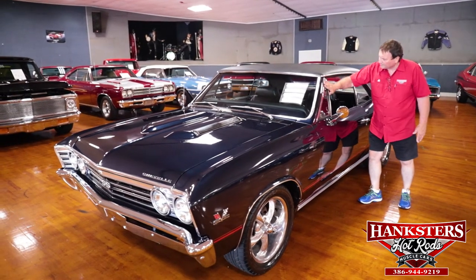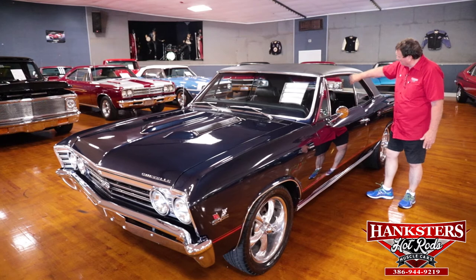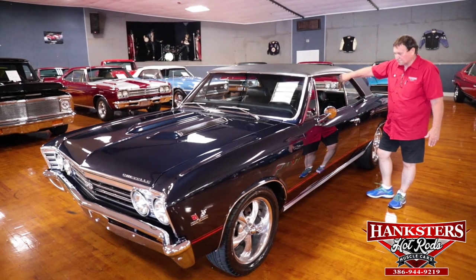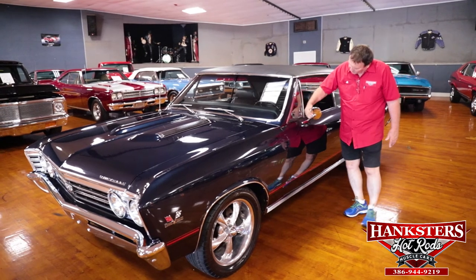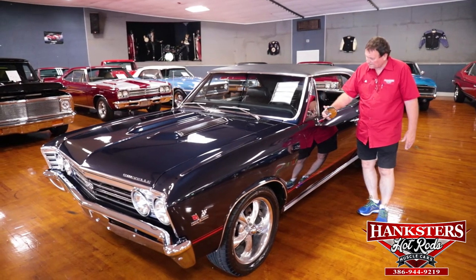There's none. Rubbers are fresh on the car. Back windows, which are usually an issue on these cars, these are nice and fresh and soft. No chips or marks on the mirror.